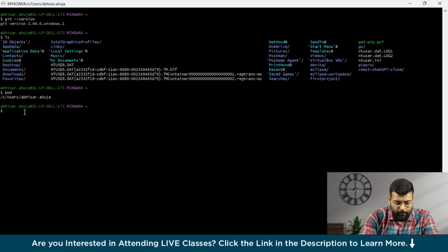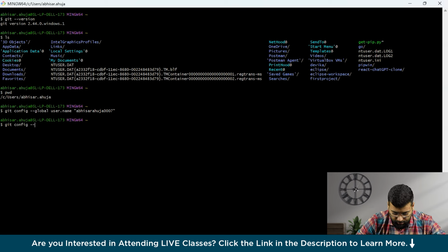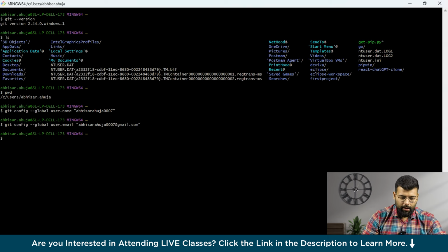First we will configure the username and the mail address again. For that we'll write the commands: git config --global user.name, and our username was Abhisar Ahuja 0007. We have done it, and now we configure globally our email address: git config --global user.email abhisaruja0007@gmail.com, and it has been configured.